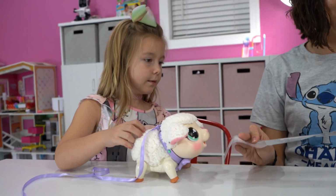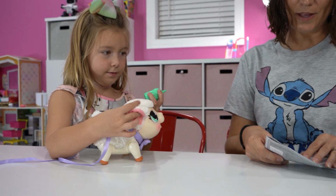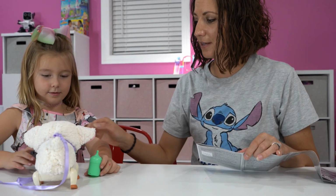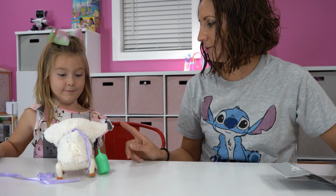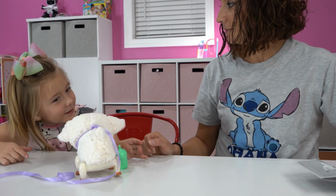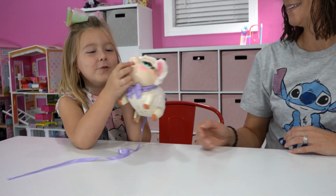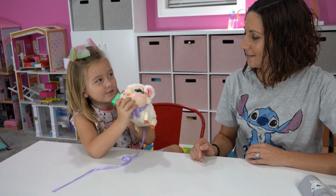Very cute. What do you think, Lily? You like her? Mm-hmm. And it says if you don't play with her for a while, she'll actually fall asleep and snore. So if you just kind of ignore her, maybe we can get her to snore. Oh, no, Lammy, stay. She's happy. She burped. Guys, if you want to do this, just push on the tongue.